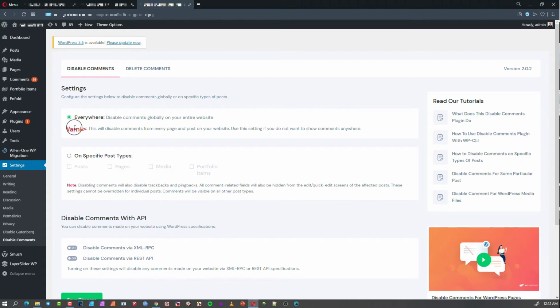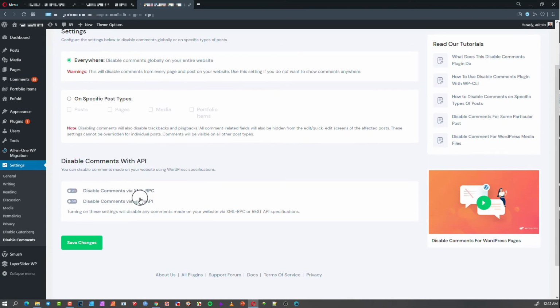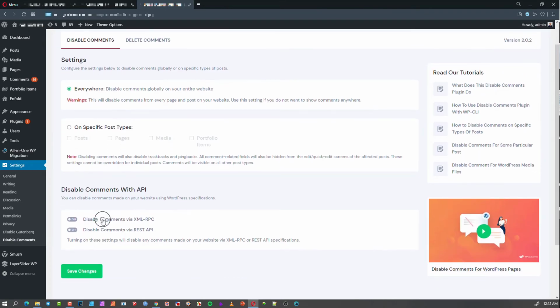Let's just read this warning. This will disable comments from every page and post on your website. Use this setting if you do not want to show comments anywhere. Okay, so if you're running other third-party plugins where you want feedback, then probably this wouldn't be the setting to choose. You'll probably play around with this. The other thing is here, disable comments with API. This is a bit of an advanced feature. I am going to say save changes. Okay, let's see what happens. I'm going to go to the delete comments tab now also, but let's just save that.